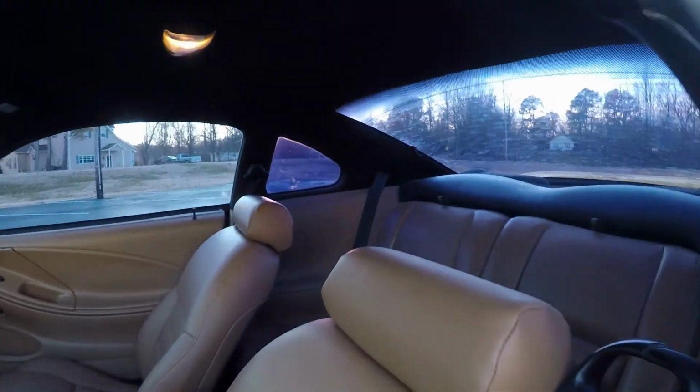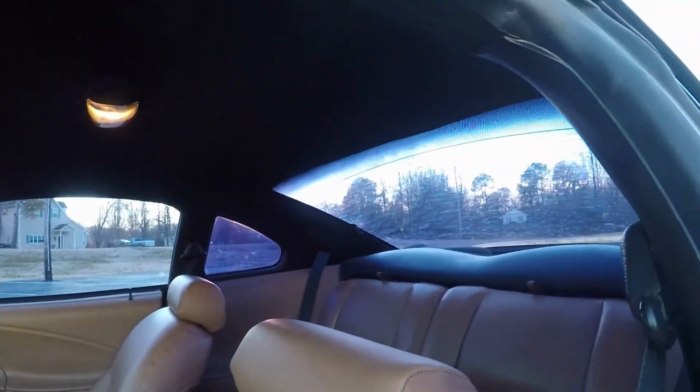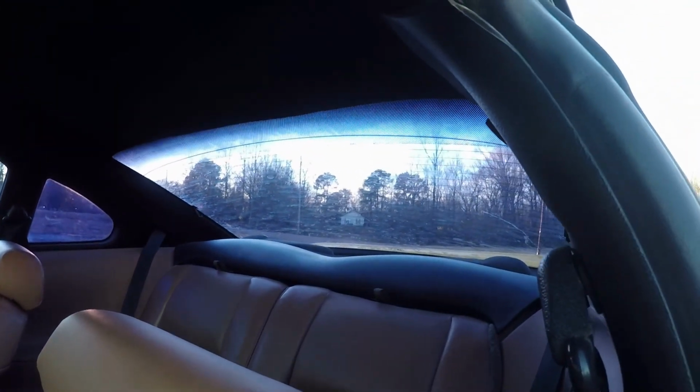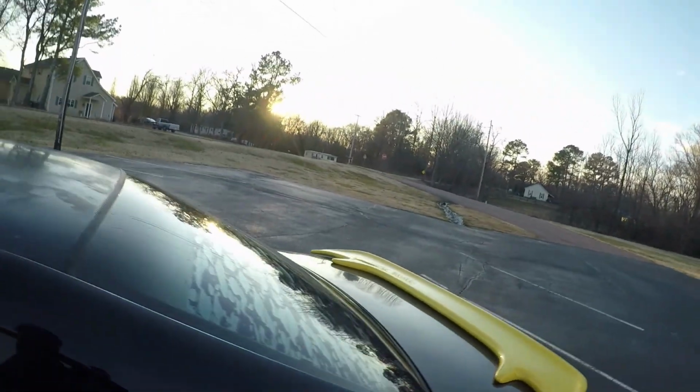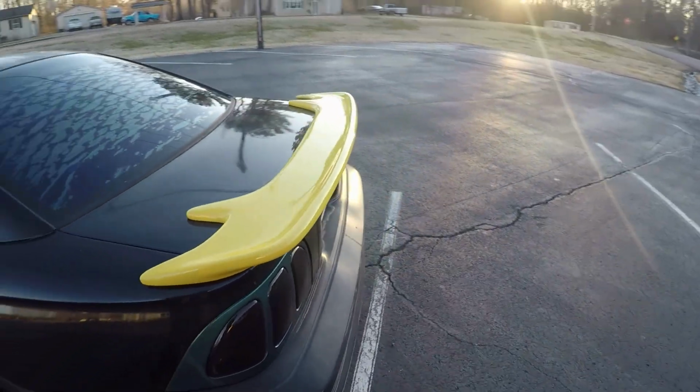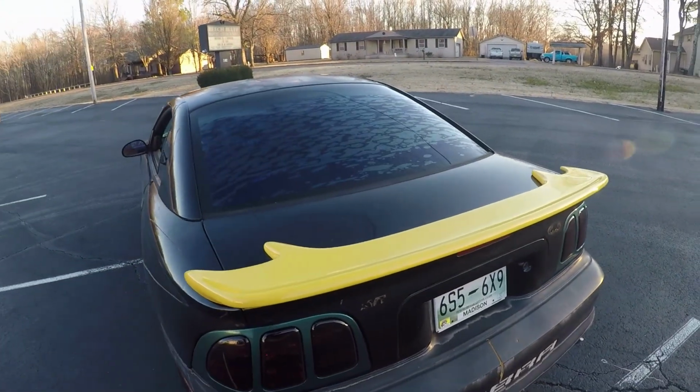Like I said, it is a pretty clean car. The window tint is one of the next things to be redone. You can see the back window, it is garbage. But it's also probably the tint that was put on the car when it was brand new. I do have a Saleen S281 spoiler. Yes, it is yellow. That is the plan, like I said, for when the car gets painted.